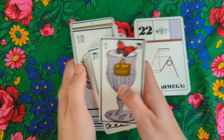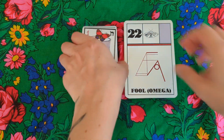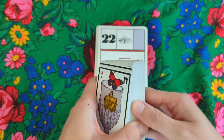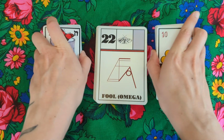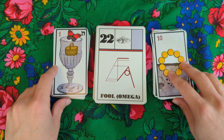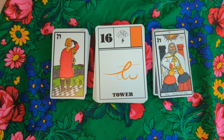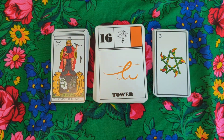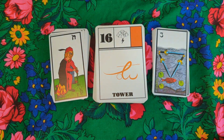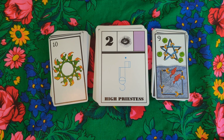But using this deck always makes me feel like an alchemist in a really fun way. It's one of those decks where I don't think I'll ever fully have it figured out. And if I want to do a more esoteric reading, where I'm trying to make sense of things, or if I want to get into the esoteric weeds, then this is always a fun deck to do that with.